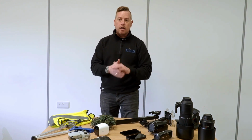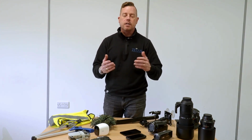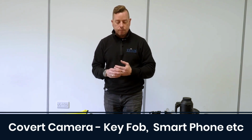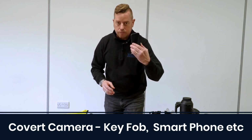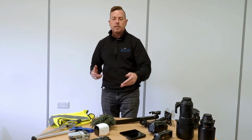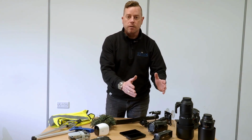You're then going to need a covert option. A covert option is something that looks like an everyday device, but it's purely manufactured to capture video footage and audio. So it might be an everyday item like a key fob, or a phone, or a smartphone. It could be any of those, and they range from anything from sort of £160 to £320. So you're going to need one of each of those.